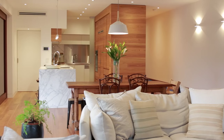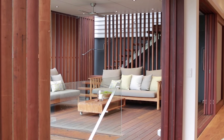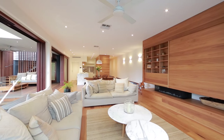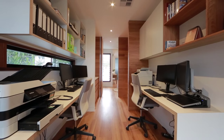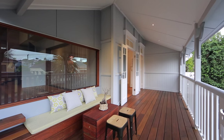This is one of the most impressive renovations I've seen in many years. Bearing all the classic hallmarks of its 1920s pedigree, this timeless family home showcases a different interpretation of nouveau Queenslander design. Inside, the detailed craftsmanship incorporates state-of-the-art appointments, black butt solid timber flooring, Calcutta marble, solid timber feature walls and joinery, and strategically placed bespoke windows.